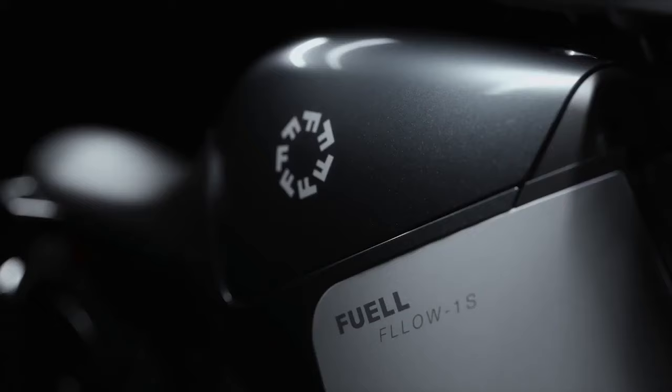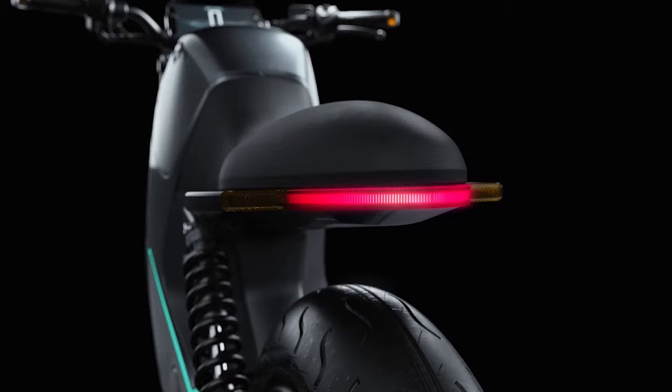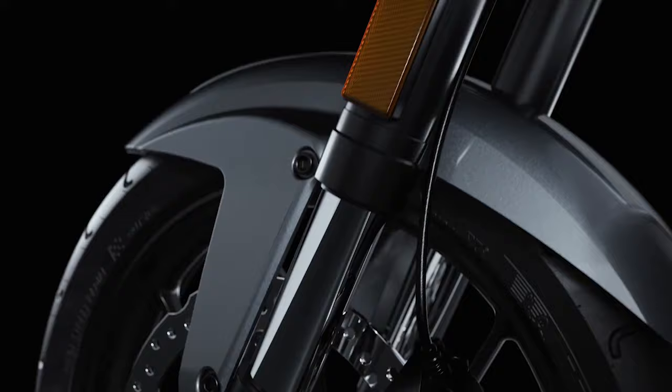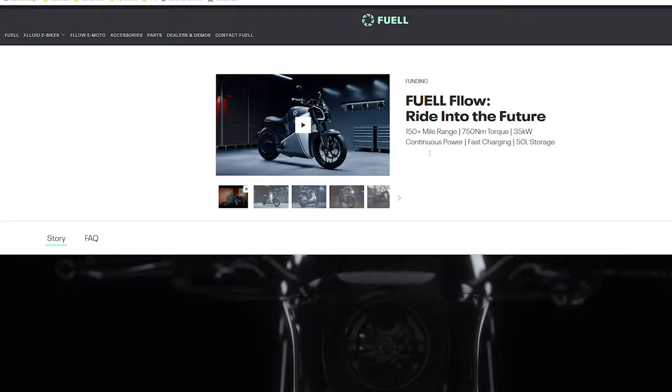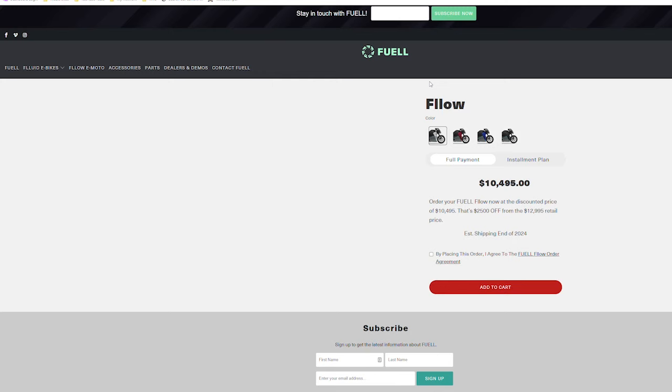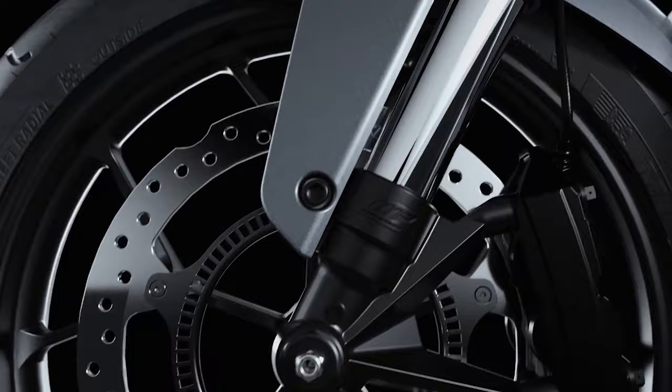11. Price and availability. Did I mention Fllow will be assembled for production in the U.S. and parts and components will emphasize the U.S. or Western provenance? A truly made in the USA e-commuter. Fuell Fllow was just announced as being available to order for $10,495 during a limited launch campaign. The MSRP is expected to be $12,995, which is $2,500 less than the Energica Delmar that is expected to release later this year by LiveWire. Note, prices will be subject to change.